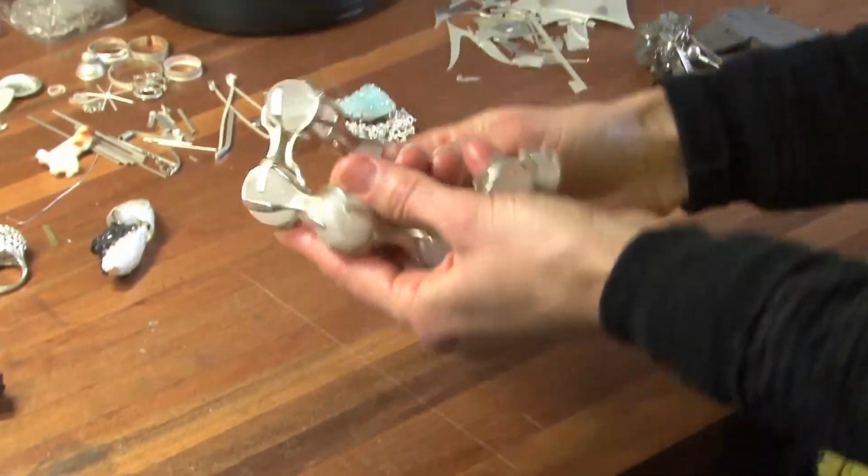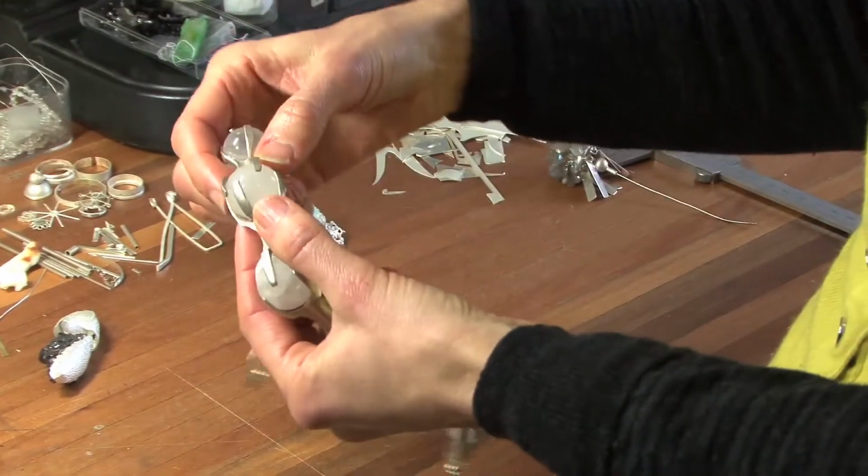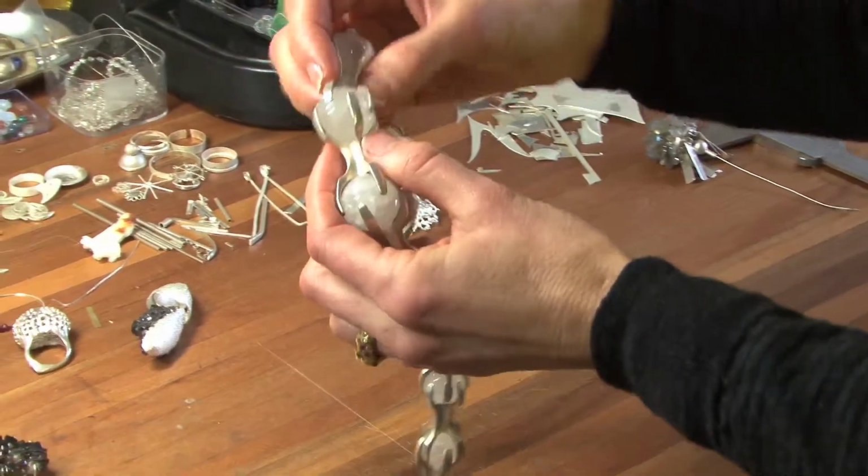Other than that, certainly I'm inspired by aspects from the natural world that lend themselves to being engineered. This is the original ball spine. It's based on vertebrae, the vertebrae principle, and also a lot of other joints in the body.